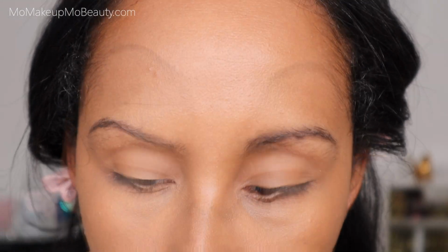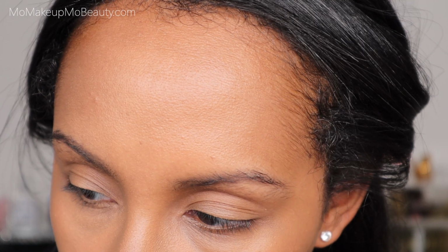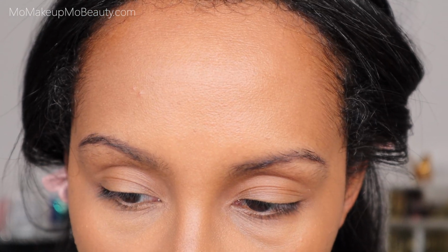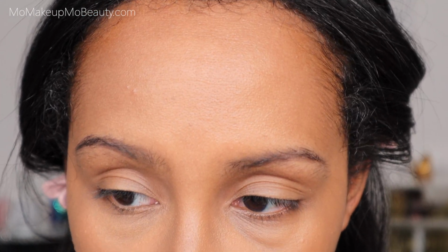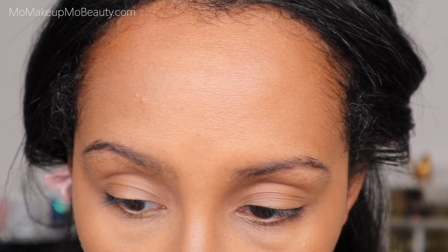Both products as concealer. Both products on the forehead. Now, my forehead is my driest area. The most dehydrated. I don't get it, but it is.